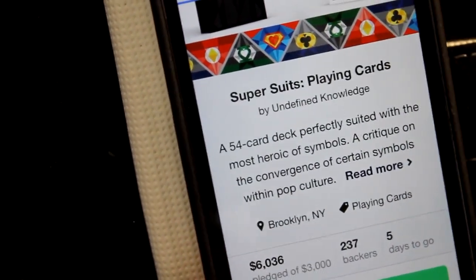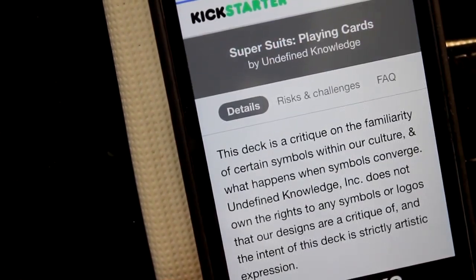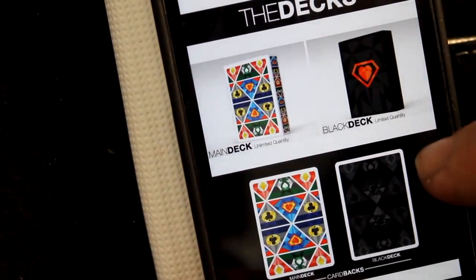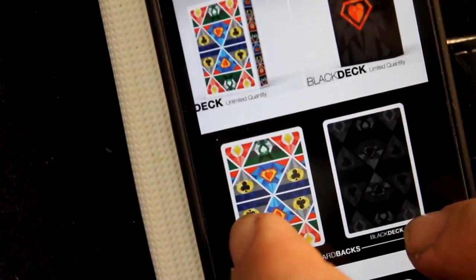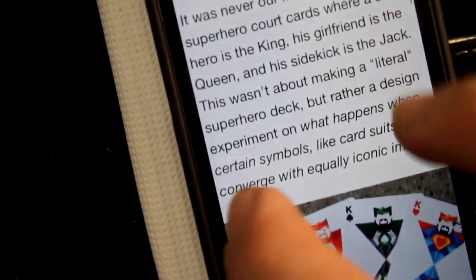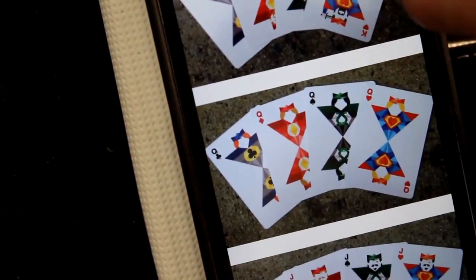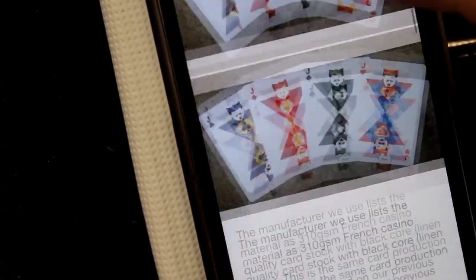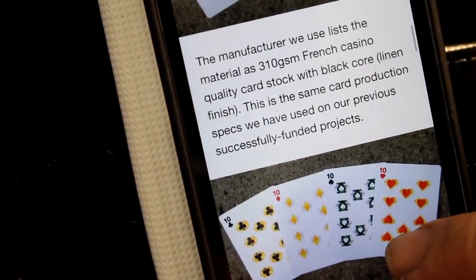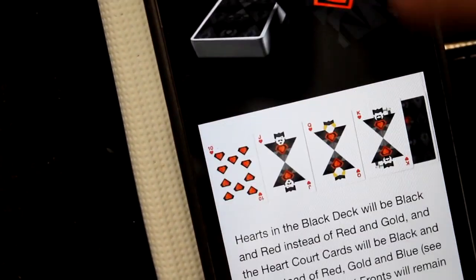Next up, Super Suits playing cards. It is 201% funded, I believe. 5 days remain. It's got a superhero theme to it. As you can see, there is a black deck and a white deck, as they call it. Pretty cool. You can also see your faces, inspired by different superheroes like Batman and Superman and whatnot. Custom pips. I think it's being printed by Make Playing Cards, but I'm not entirely sure.